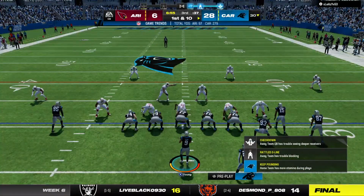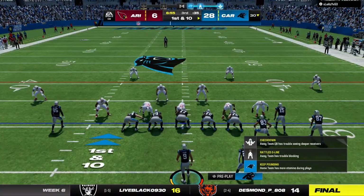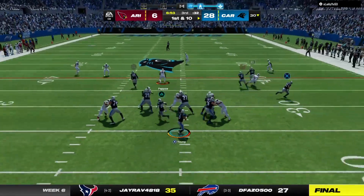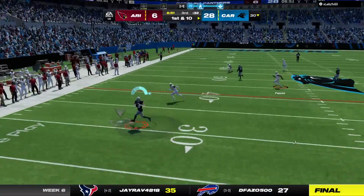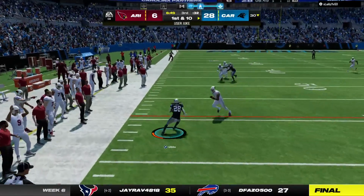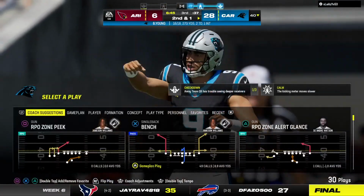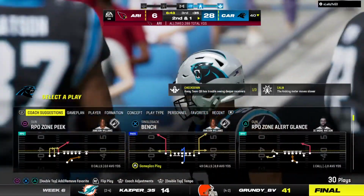This Carolina offense at the line, ready to go. Young off the play fake. Throw left side complete. That's Gibbs. And this will leave him a yard short. Nice pickup of 9 yards on first down.